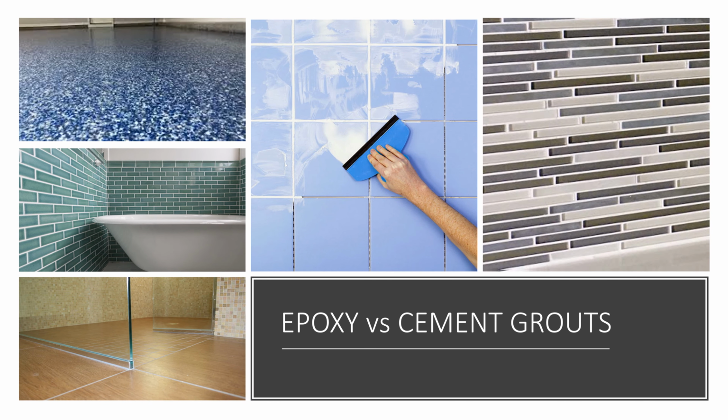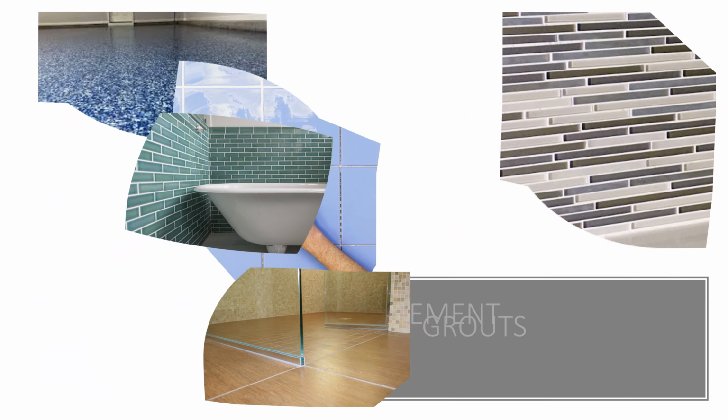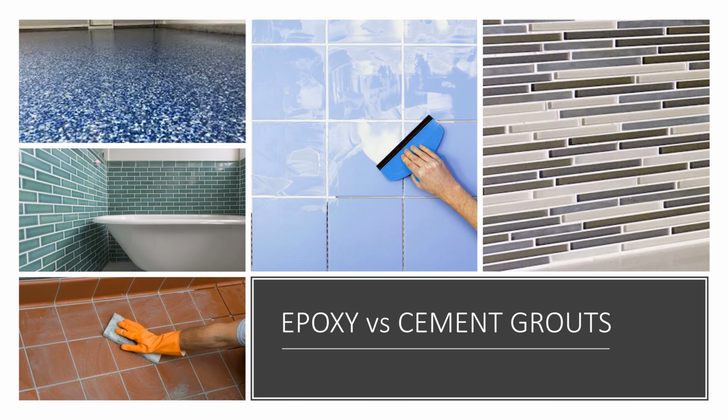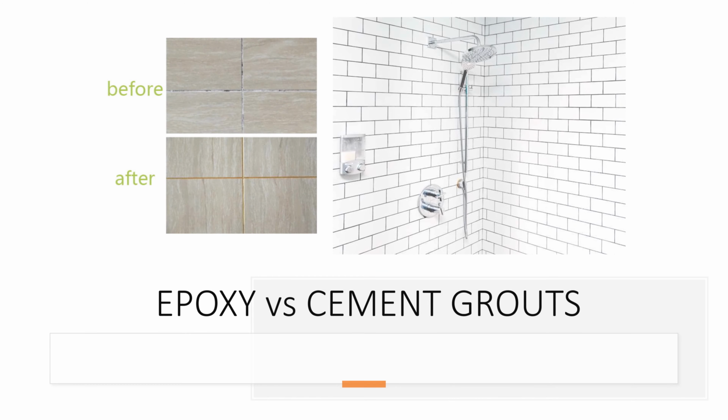The two main areas where epoxy grout is advisable to use are tiled showers and floors, as the epoxy grout adds another layer of protection against moisture getting under the tile, where the other layer of protection is the waterproofing. Splashback tiling over vanities is one other area where epoxy grout would be advantageous.